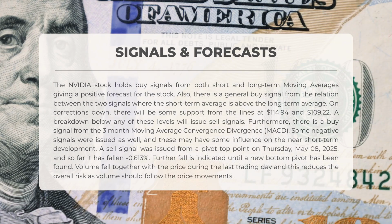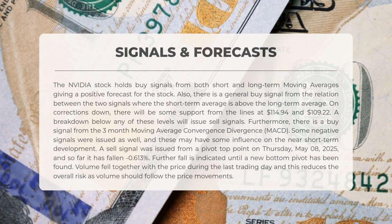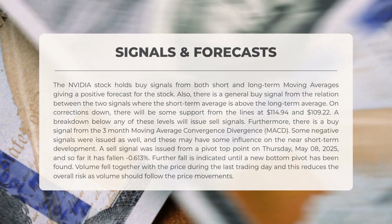In the event of downward corrections, support can be expected at $114.94 and $109.22. A decline below either of these levels will trigger sell signals. Furthermore, a buy signal is also present from the 3-month moving average convergence divergence, commonly known as MACD. However, some negative signals have also emerged, which could influence short-term developments.